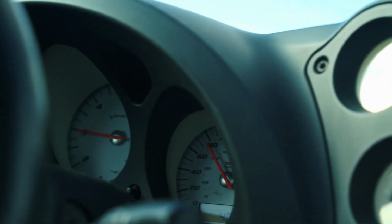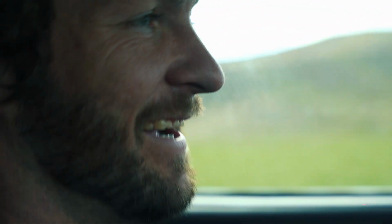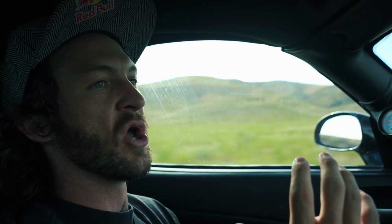I tried getting the speed, the camera's like, whoa, whoa, whoa. Look at that smile on his face. Man, this car is a blast to drive. It throws you back so hard in the seat, and until you let off the throttle, you cannot lift yourself up.